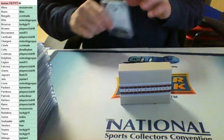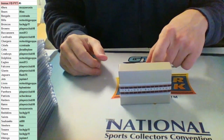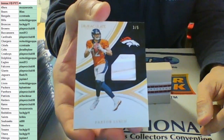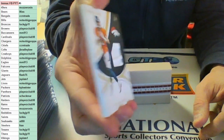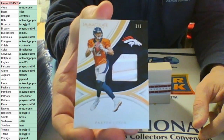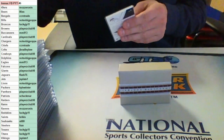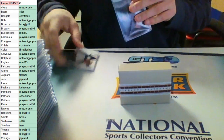You did not brick, though. You got an Eddie George, you got a Jordan Reed, you got that card there, and you got this one here. Numbered out of 5 on the glove. 3 of 5 for the Broncos. Paxton Lynch. Going to Lucky. Paxton Lynch, 3 of 5. I think that's the cleat or glove, I mean. That's a thick one. Wow.